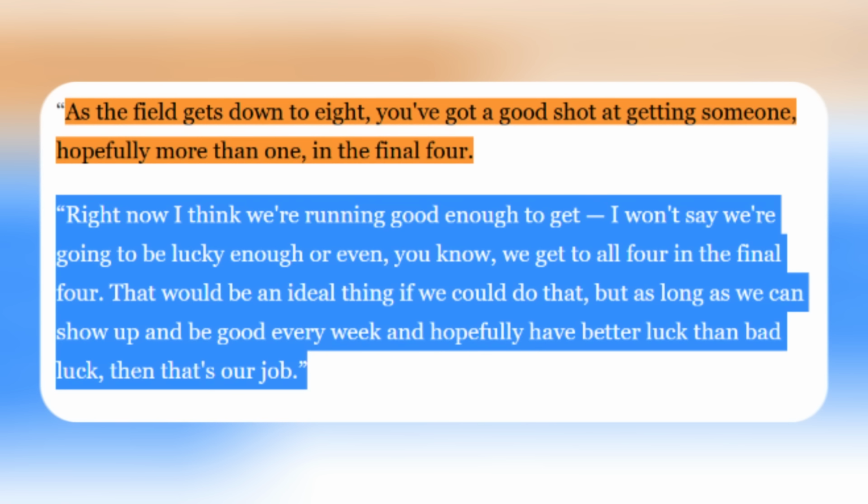Hendrick remains optimistic about his team's chances. "As the field gets down to 8, you've got a good shot at getting someone, hopefully more than one, in the final 4. Right now, I think we're running good enough to get, I won't say we're going to be lucky enough, but all 4 in the final 4. That would be an ideal thing if we could do that. But as long as we can show up and be good every week and hopefully have better luck than bad luck, then that's our job."